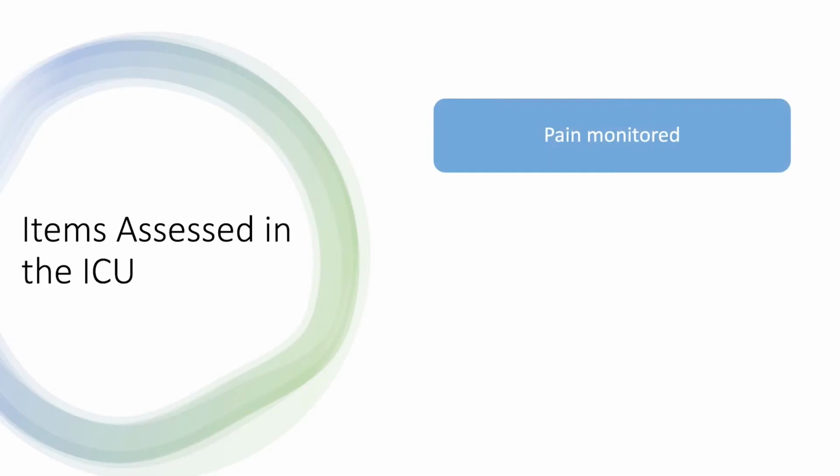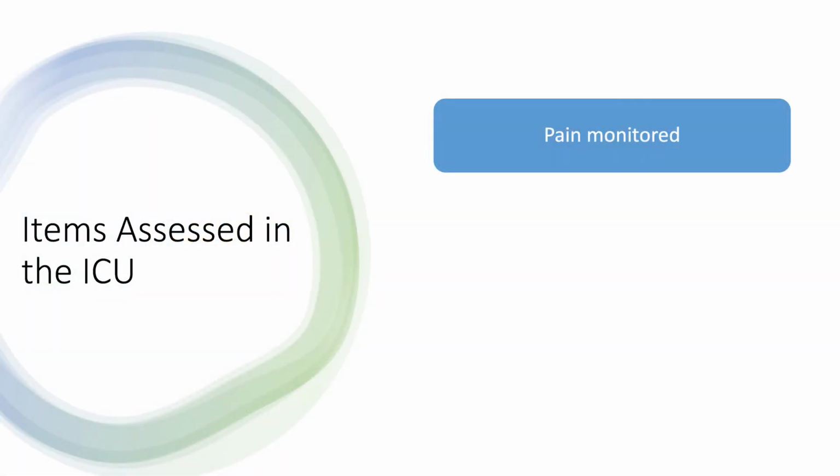Pain management is also monitored frequently, and your assigned nurse will give you pain medication through your IV until you can tolerate sips of fluid. You will then have pain medications administered as needed in pill form. If you feel that your pain is not being well controlled, please let the nurse and providers know.